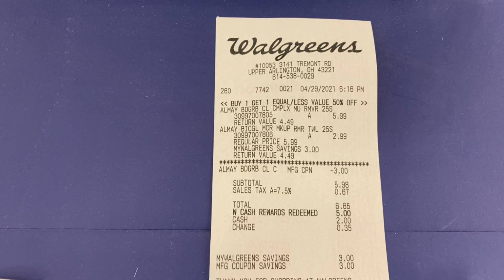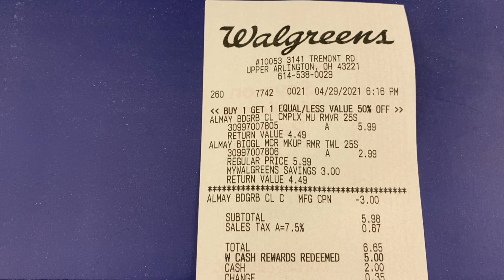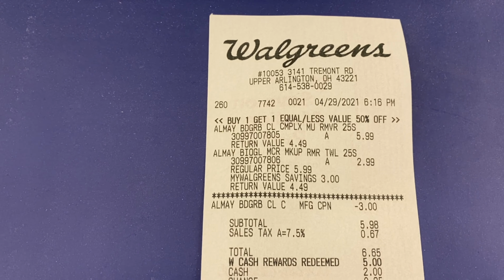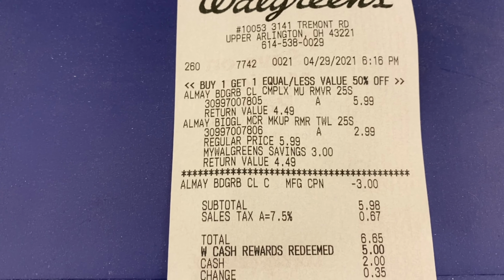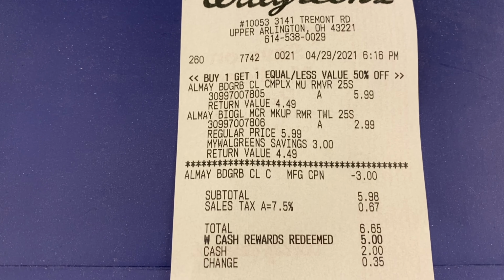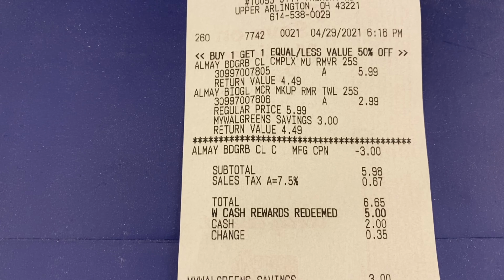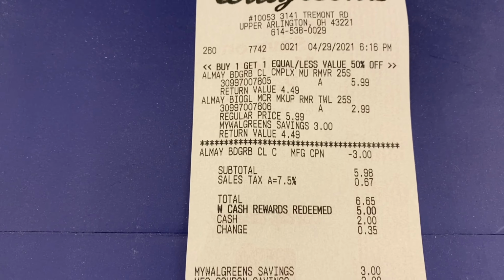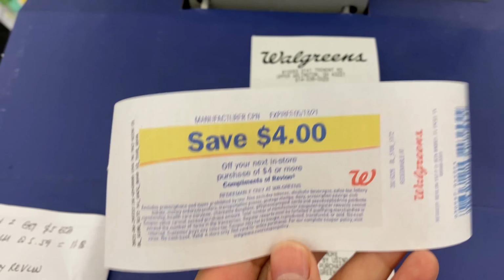Alright guys, so I only grabbed the Almi, and here's my receipt. As you can see, it is buy one get 150% off. Price is $5.99 and the other one is $2.99, and my printable coupon $3 came off. That brought my subtotal to $5.98, and I use $5 Walgreens cash to lower my out of pocket. I only paid $1.65, and I earned $4 register rewards.